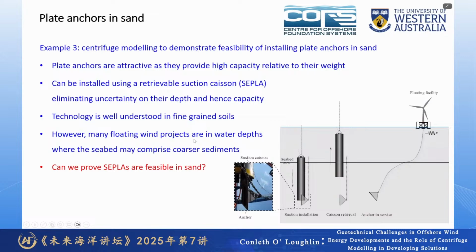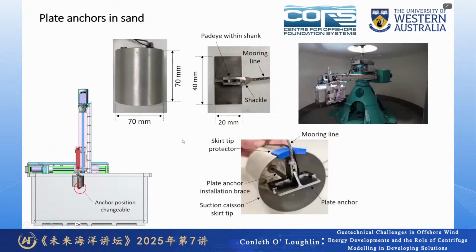We looked at this a couple of years ago. We did some experiments where we first of all recognized that the type of suction caisson that you would use to install a plate anchor in clay would not work in sand, because when installing suction buckets in sands, they'd have to be much stubbier, if you know what I mean. So this aspect ratio is now where you've got a skirt length which is roughly the same as the diameter. If you had something like that, it's much more likely to be able to get into a sand deposit than the very long, slender aspect ratios of 4 or 5 that you might use for a caisson.